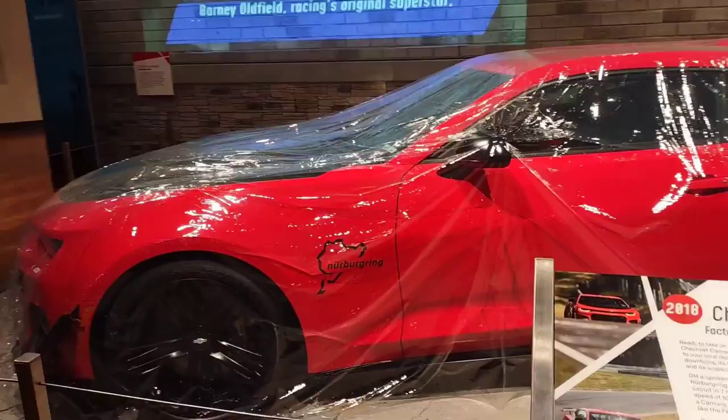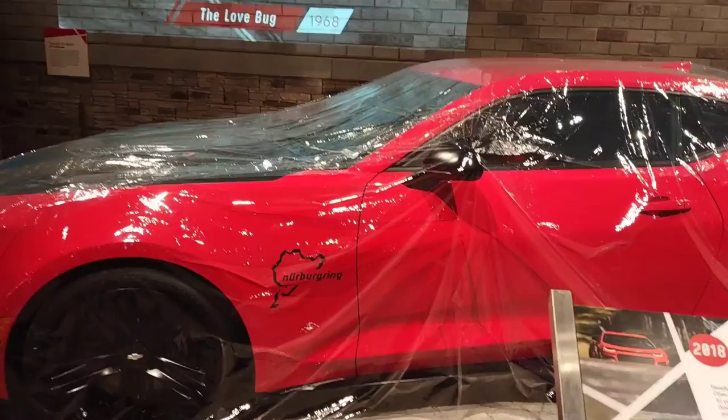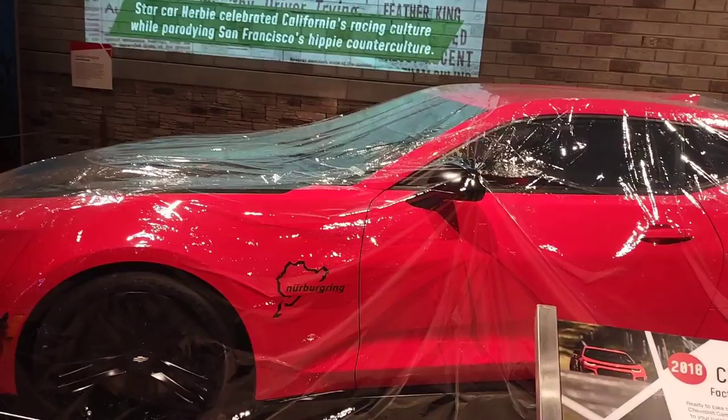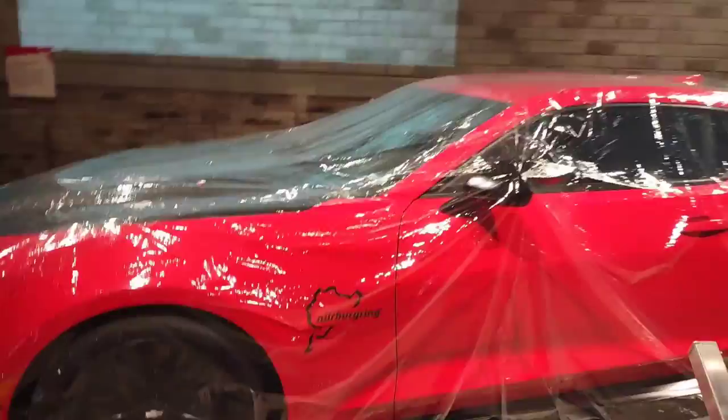GM engineers tested the Camaro at Germany's Nürburgring racetrack, where it lapped the 12.9 mile circuit in 7 minutes, 16.04 seconds at an average speed of 106.514 miles per hour. It was the fastest time ever for a Camaro on that track, and faster than supercars like the Ferrari 488 GTB and the Nissan GTR. The Camaro had the fastest overall time in history of this class of car.